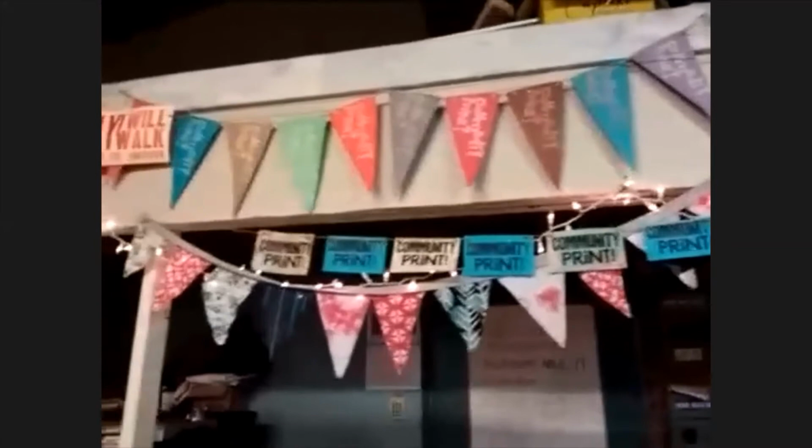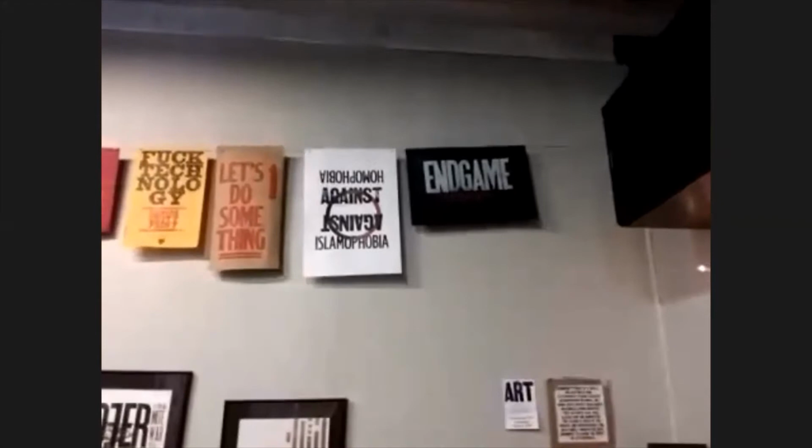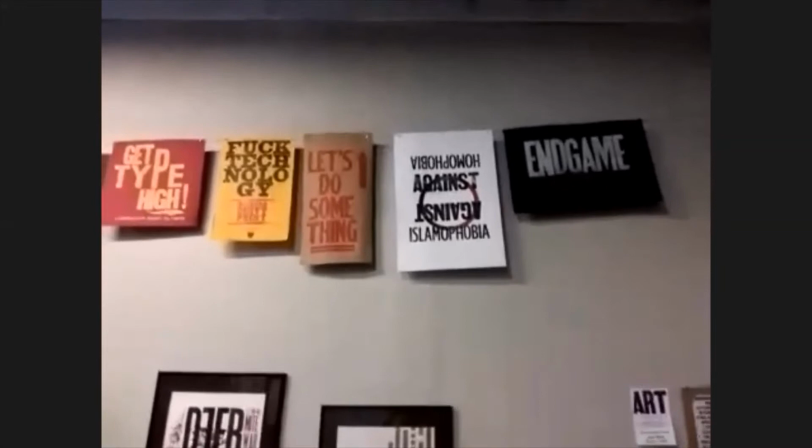Little banner with Community Print. I think Hugie made that. This print, Today I Will Walk, was made by Hugie as well. The Planned Parenthood sign was made by Naomi Bell. The Endgame poster was made by Maddox Pratt, who now lives in Germany. The Against Homophobia and Against Islamophobia was one of our group projects when we did a group class. I made the Let's Do Something.